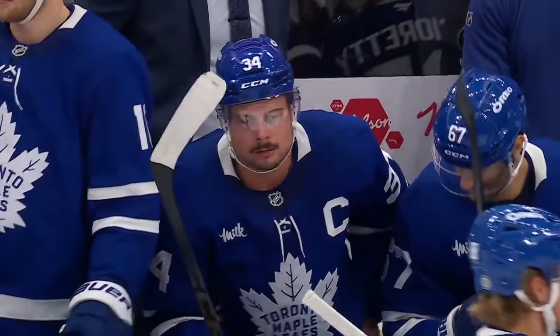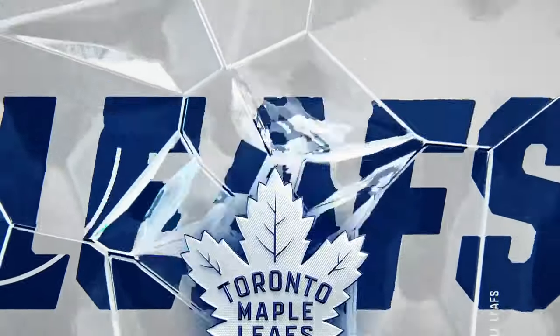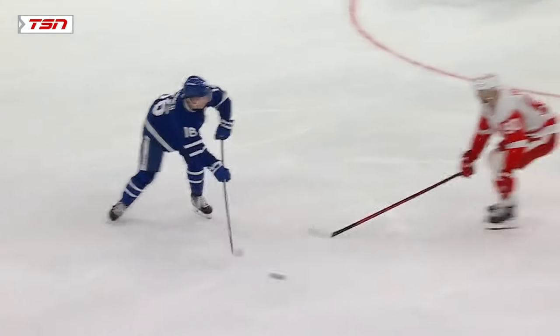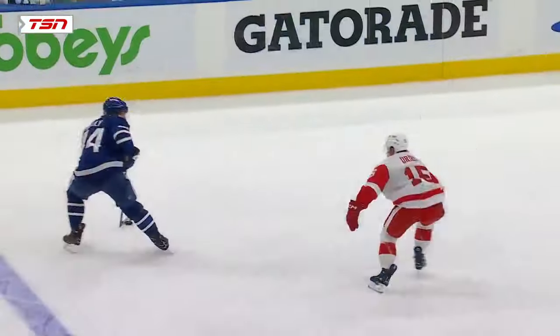12:49 to go here in the second period. Austin Matthews is struck again. It's a 2-2 tie on this Saturday night. You don't want to be giving Austin Matthews too many looks from the same spot. He gets a one-timer, doesn't quite catch the way he wants, no goal. Same spot, same one-timer, back of the net. That's what you do when you get multiple looks.